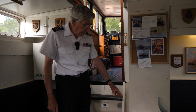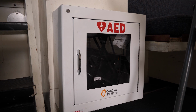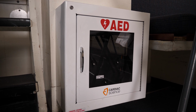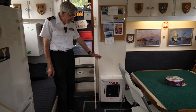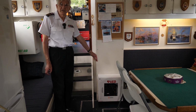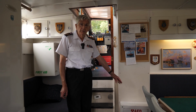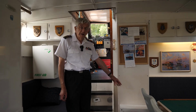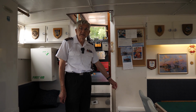Down below here, we have our AED. This was donated to us last year by the Delta Fire charity. And it is exactly the same as the ones that they use in the ambulance and in the fire department. So when we're trained or when we're operating with them, it is exactly the same piece of kit.